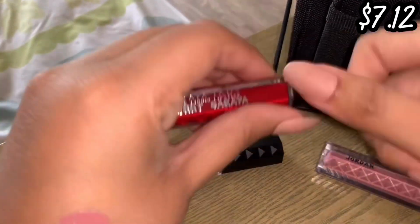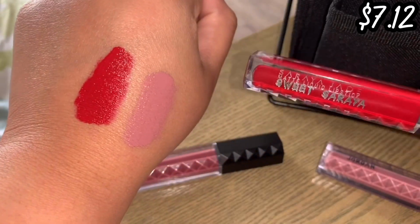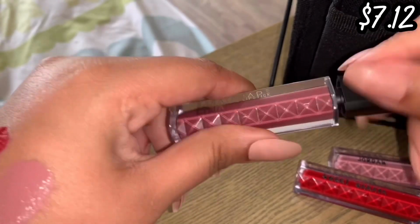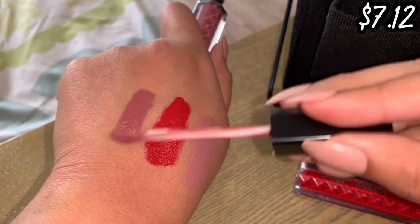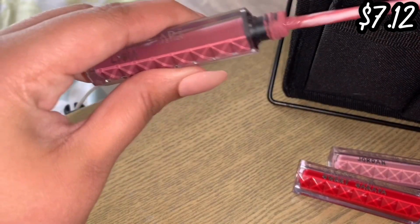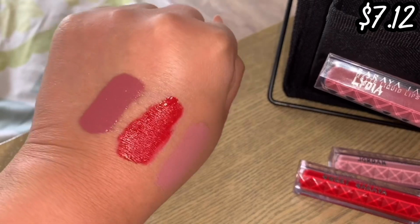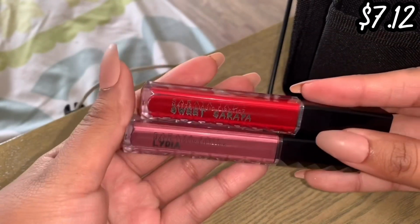Okay, let me see. This one here is in Sweet Saraya. So that is Sweet Saraya. Definitely keeping this one. I love it. And then definitely keeping Lydia as well. It's just such a great formula. I love these shades. I love the pigmentation, the formulation. Everything about these is amazing. So now I'm going to keep Lydia and Sweet Saraya because I just love them.